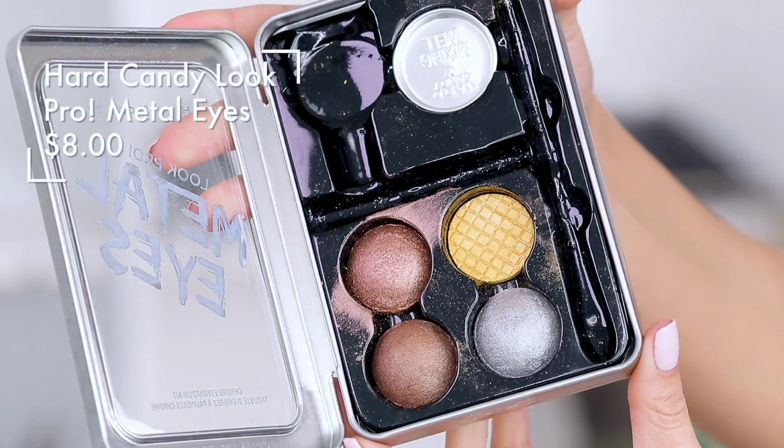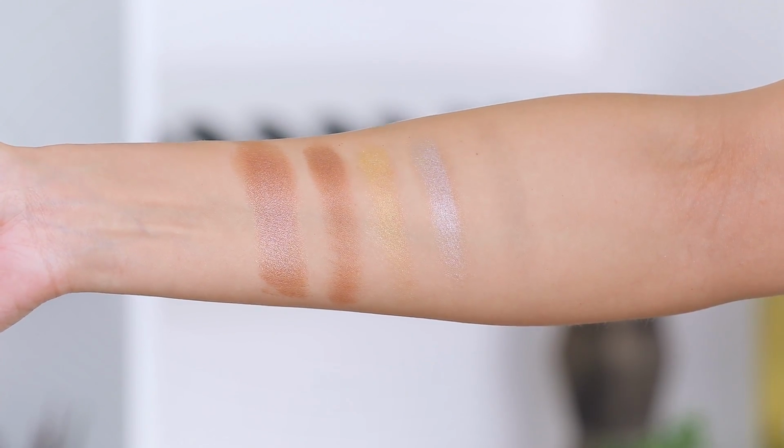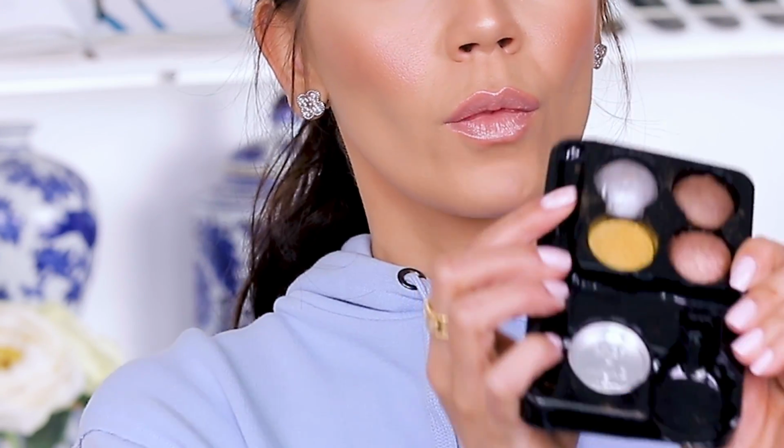Okay, so this right here, this is from Hard Candy. This is the Look Pro Metal Eyes. I can assure you, you will not look pro with this palette. I mean, look at this. Look how bad this is. Hold on. Prepare to be amazed. I'm so confused. It's just plastic. It's not even in like a palette. Look, silver. I'm digging. This is $8 at Walmart.